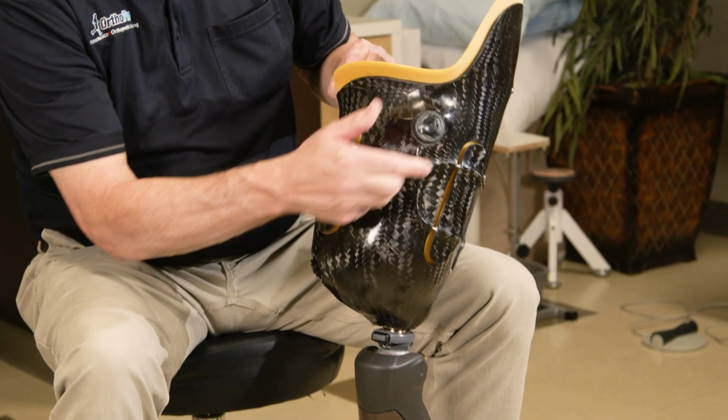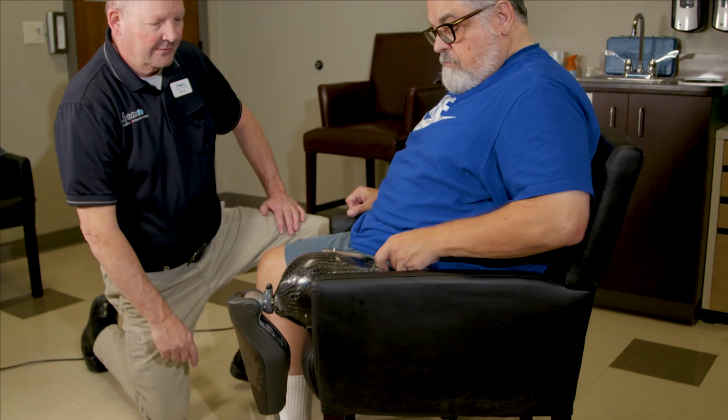And we noticed that he definitely needed some changes with his ankle and his microprocessing knee. We called Mike up at OrthoPro. They got him in the next week. They adjusted everything that we thought was going to make a difference, and it changed significantly for Bud as far as stability, as far as better balance.